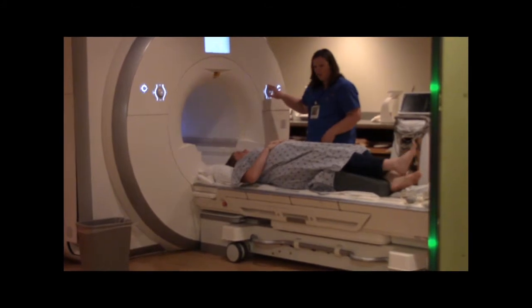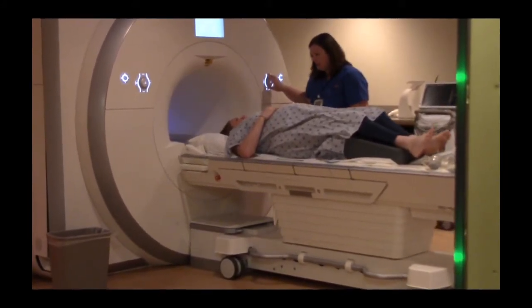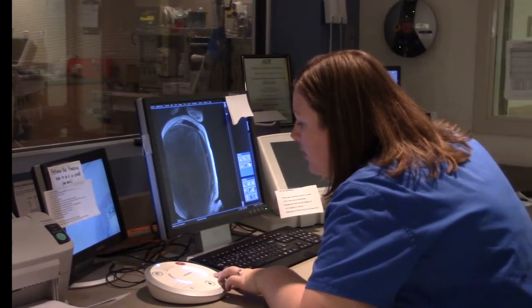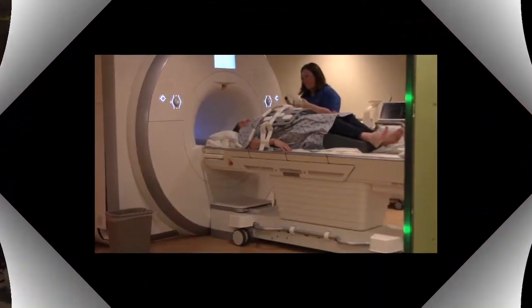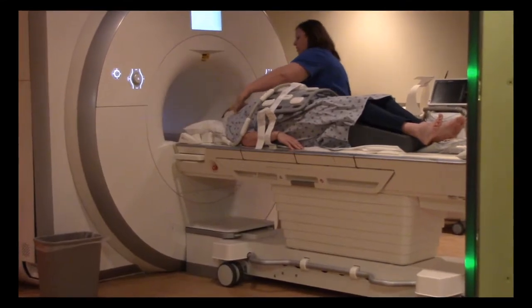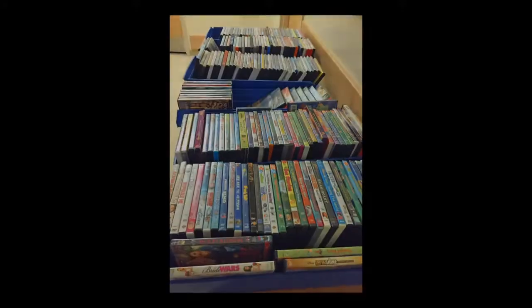You will have to hold very still during this exam in order to get good images. Sometimes more images need to be taken if the baby is moving around a lot. Your technologist will instruct you during the exam. The MRI machine produces loud noises, so you will wear protective headphones during the exam. We will give you an option of listening to music or watching a movie during your exam to make you more comfortable.